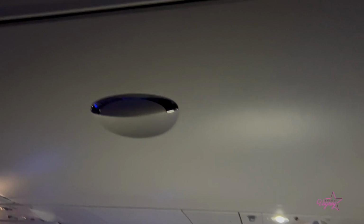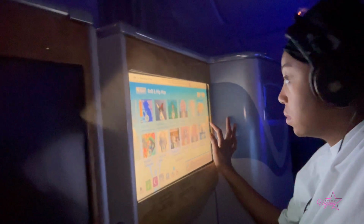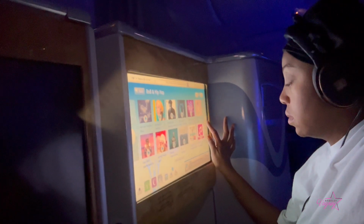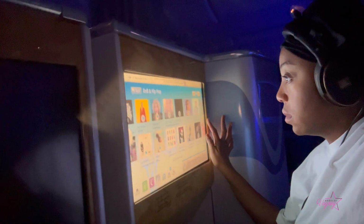In business class, you do also get your own overhead bin, which is very spacious. Okay, so around this time, I'm looking for something to watch because it's around that time on the flight where I'm ready to kind of wind down. This was a 14-hour flight and we had been in the air for hours at this point, and it was time to wind it down.